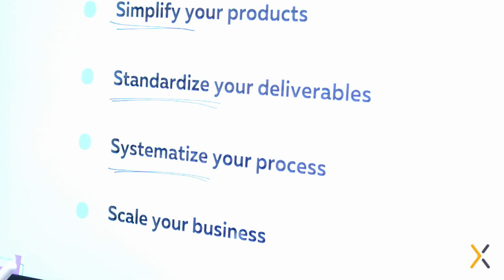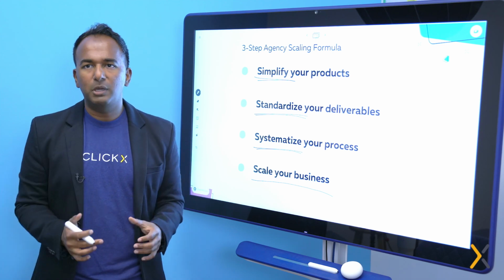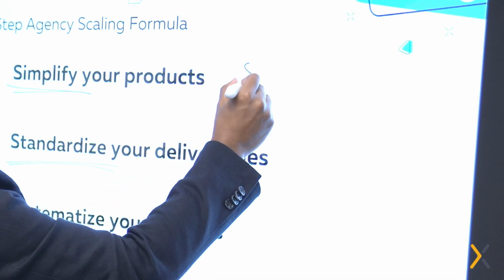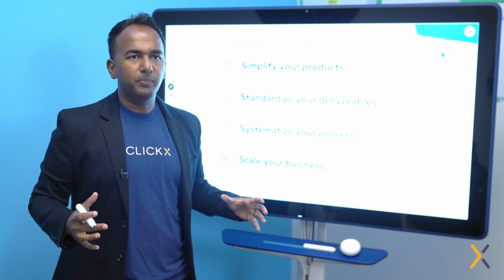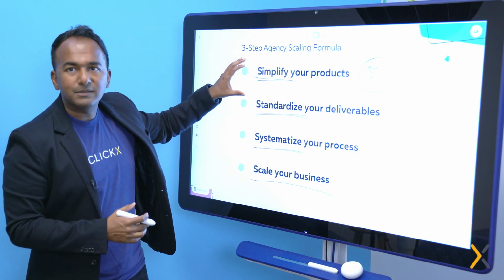And finally, if you can nail the first three, you're well on your way to scaling your agency. Those three things seem really simple, but are extremely difficult to execute. Number one, simplifying your product. I'm going to give you a magic number, just because we had a lot of fun with the number 5: pick 3 or 4 or 5 things, stick with it, and that's all you do. If somebody comes to you and says, I want tacos, McDonald's doesn't really care. They'll tell you to go to Taco Bell, because this is not a taco place. So that's number 1.